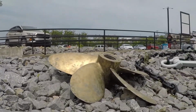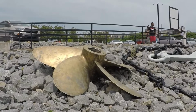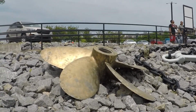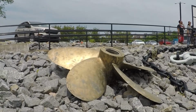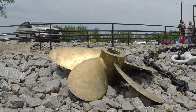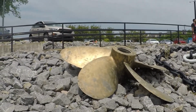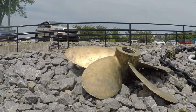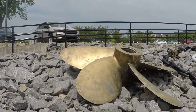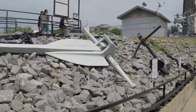Submarine propellers taking off the USS Razorback while in country of Turkey. Their diameter is 7'9" with a pitch of 6'5.376". They weigh 2,767 pounds. The top speed with these wheels was 24.6 knots. Here we have a couple of anchors.